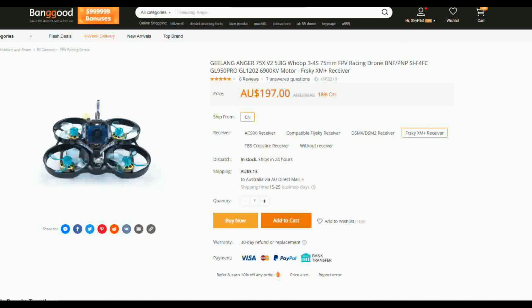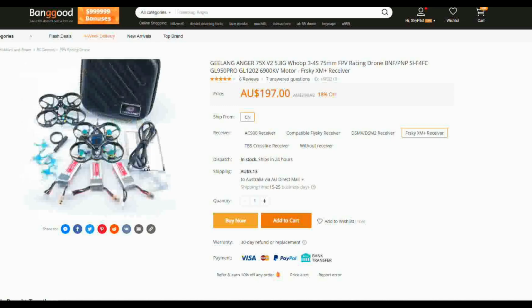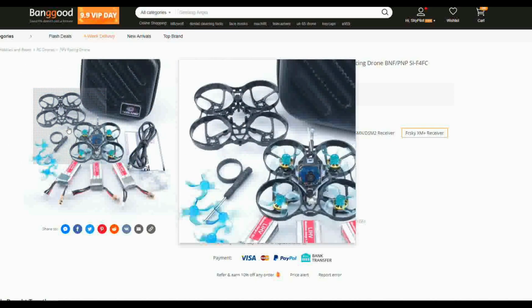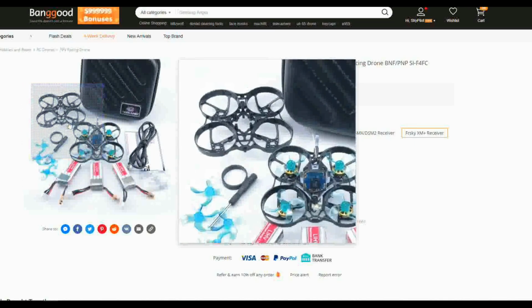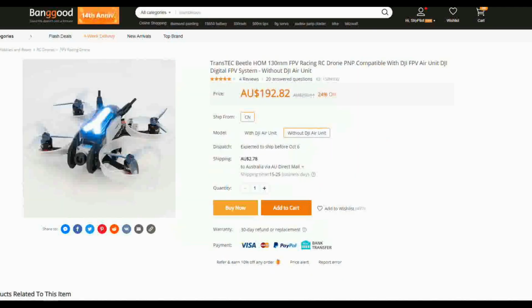The G-Land Angler, another nice little whoop style unit. And as you can see, it comes with all the necessary receivers, so there'll be one there to suit your needs. Nice little kit too. Almost looks like you get a spare frame with it, which is really cool. The Beetle HOM 130mm with some groovy lights on the roof. DJI Air unit for $433. Without the unit, under 200 bucks.